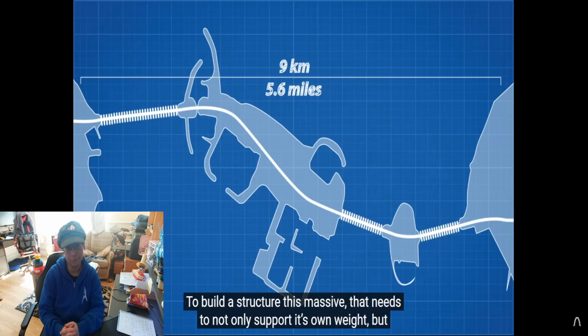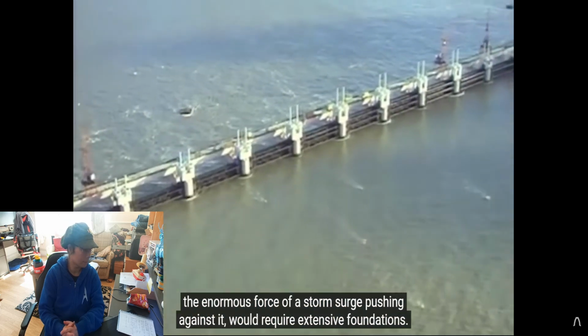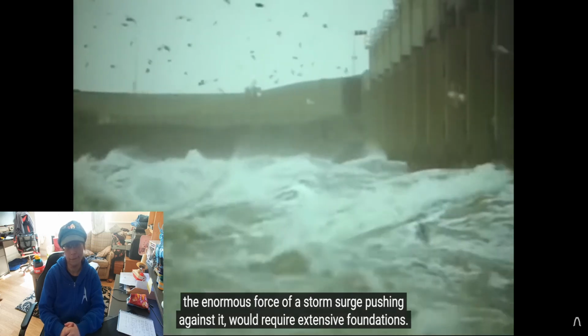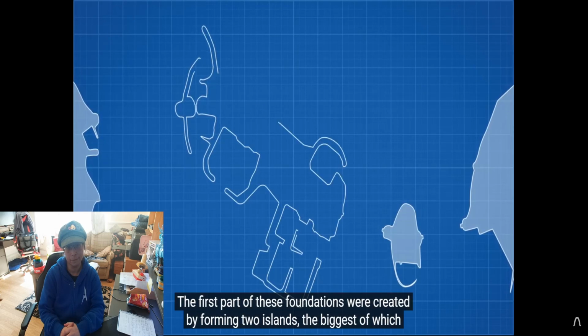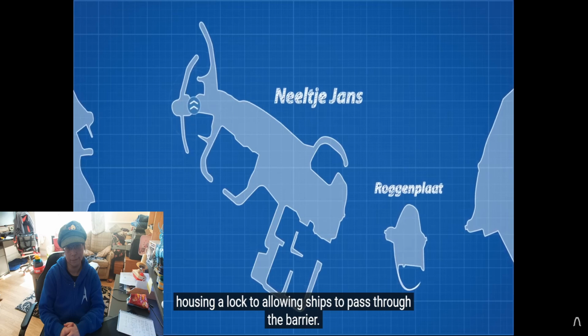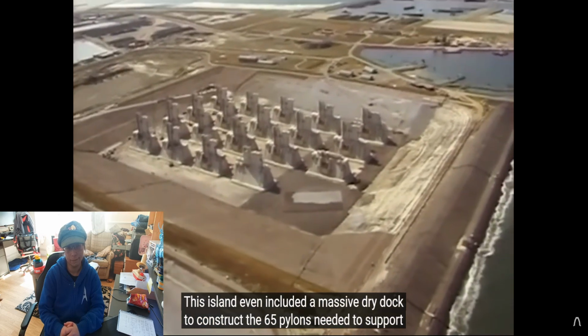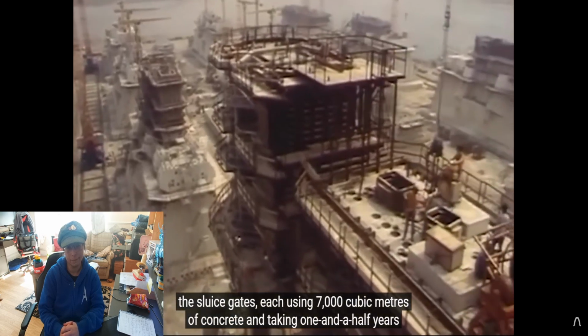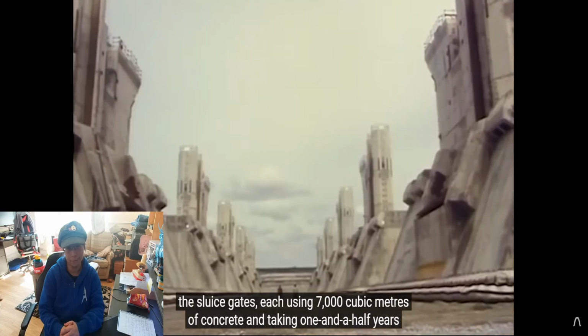To build a structure this massive that needs to not only support its own weight, but the enormous force of a storm surge pushing against it, would require extensive foundations. The first part of these foundations were created by forming two islands, the biggest of which housing a lock to allow ships to pass through the barrier. This island even included a massive dry dock to construct the 65 pylons needed to support the sluice gates, each using 7,000 cubic meters of concrete and taking 1.5 years to build.